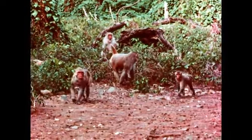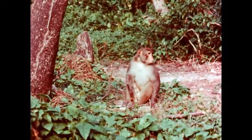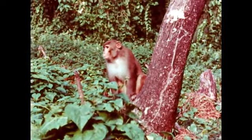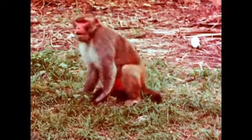The leader and 1 or 2 other high-ranking males, like this one who is second in rank, strongly influence band movements. They also protect the females and young. Lower in rank, but physically equal, are several mid-ranking males. They are also subordinate to some of the females.